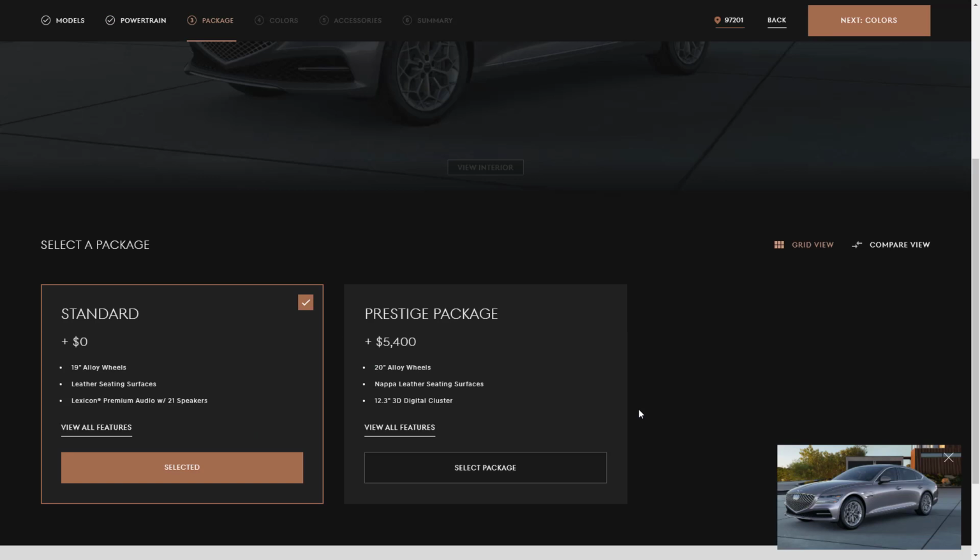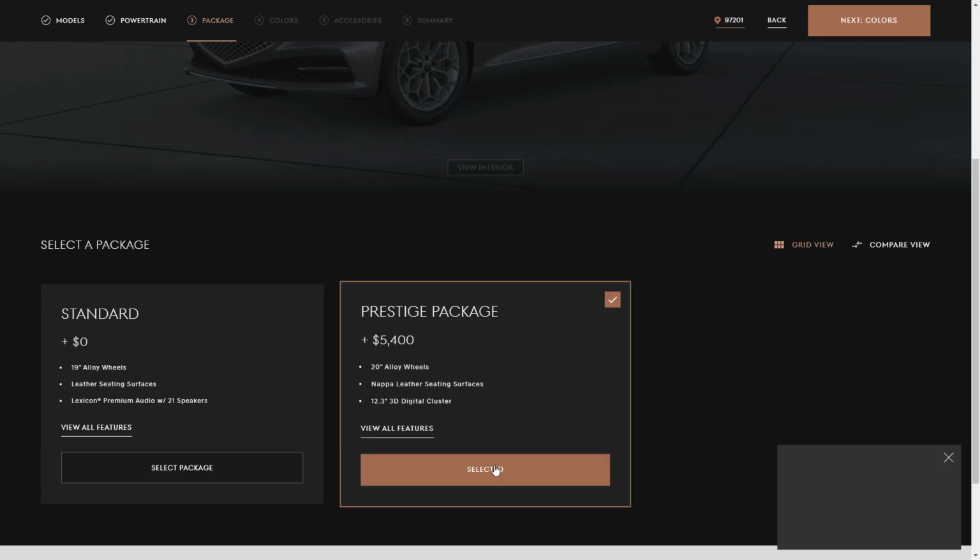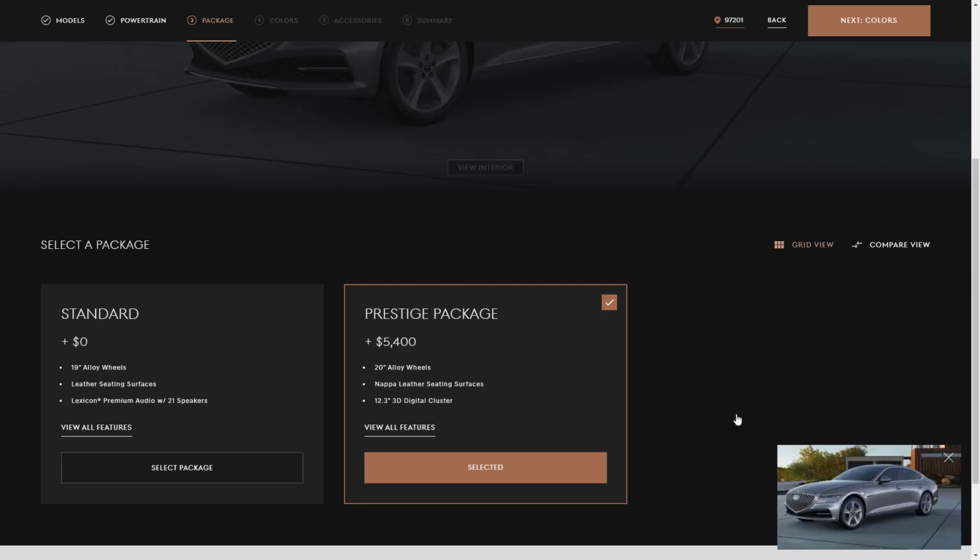Now we can move on to packages, and the only package to be had for the 3.5T is the Prestige package. And as you know, I suggested getting it. I think that's the way to go. Why not get this vehicle loaded?